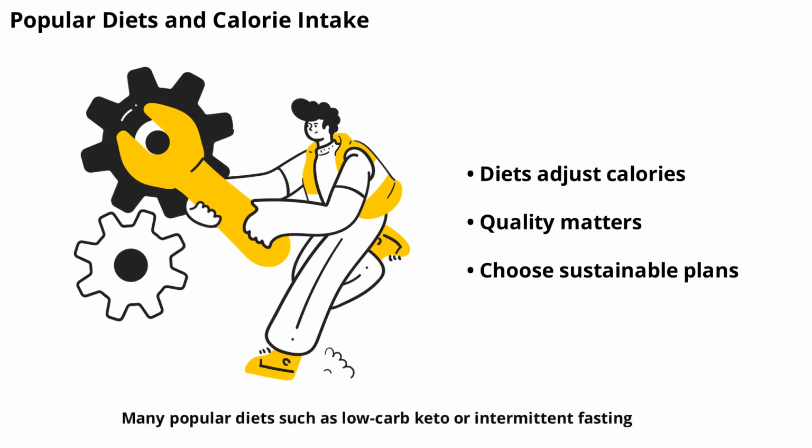Many popular diets, such as low-carb, keto, or intermittent fasting, involve adjusting your calorie intake in different ways. While these diets can be effective for some people, it's important to choose a plan that fits your lifestyle and supports your long-term health. Always consider the quality of your calories, not just the quantity.